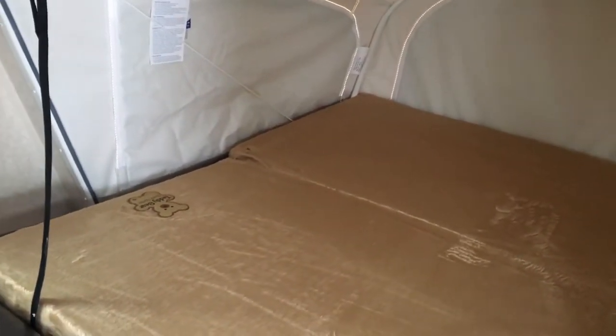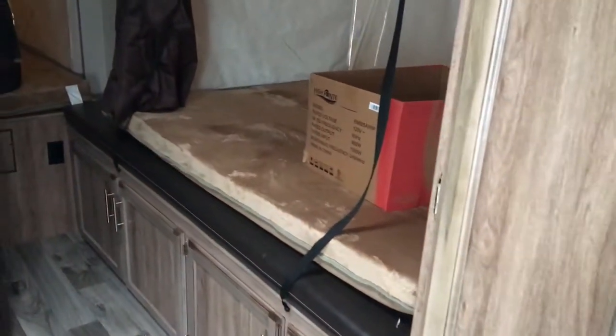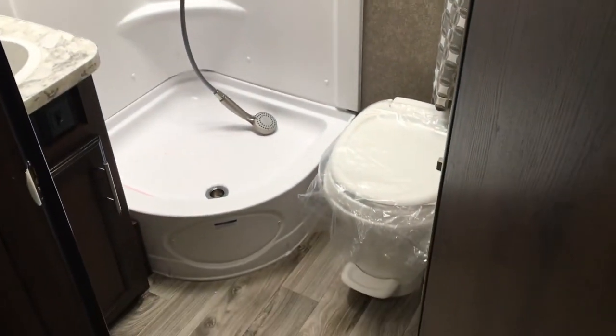That's right, three bunks in the 17-foot camper. So one up front, we have one off the side, and then one out back as well. So tons of sleeping potential in a camper that's only 3,500 pounds. And a great bathroom setup.